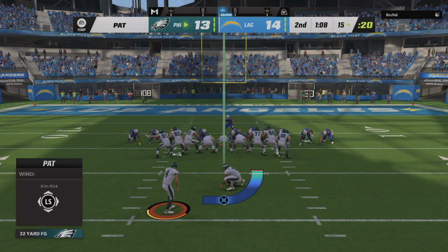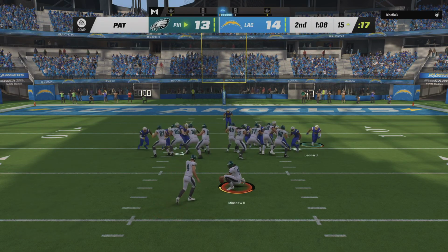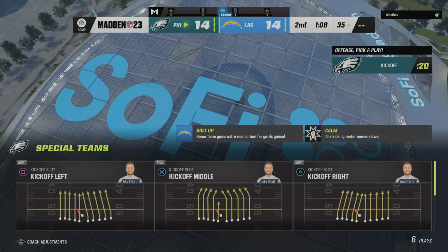Elliott now to add the extra point. And we've got a good one brewing. We're all knotted up at 14. That ties the game at 14.